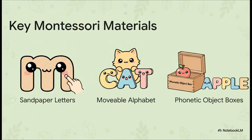They are the absolute heart of this method. So instead of glitter trays, you have these beautiful sandpaper letters. A child traces the gritty shape of an M while whispering the mm sound, building that muscle memory. And get this, before they can even hold a pencil properly, they can use the Moveable Alphabet to physically build words. It lets them spell out their thoughts way before they can actually write them down.